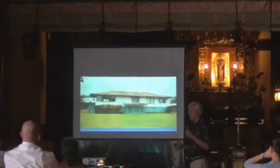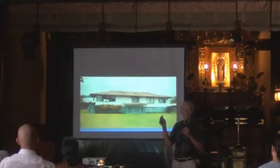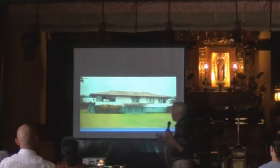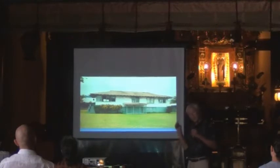We have an example. This is a Kailua Honganji, and this is an example of this style. This looks like just a regular house. If you didn't see the bell or if you didn't see the sign, you wouldn't know that it was a Buddhist temple because it looks like a house. So we still have examples of how an ordinary house is turned into a temple.